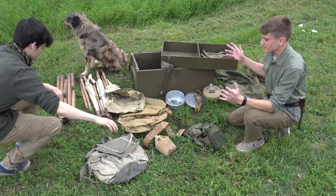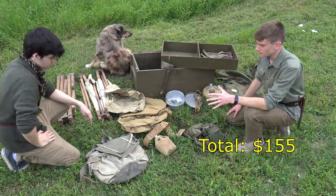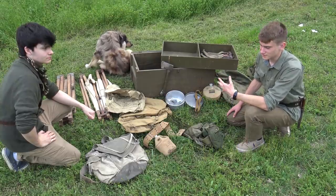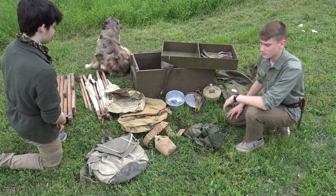So right here is everything that we got from First Monday. As you can tell, it's a lot, and we still failed the $200 challenge. We spent around $152, somewhere around that in total, and we got all this due to some really good deals and just, you know, a lucky visit. Because sometimes you can get like nothing out of First Monday, and other times you can strike gold, pretty much like we did today.